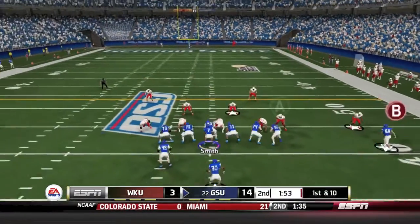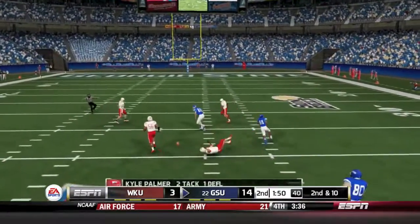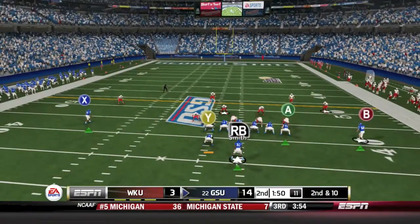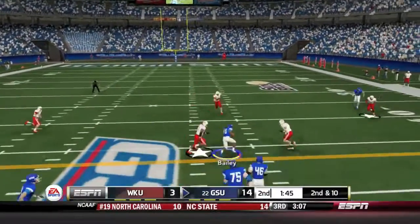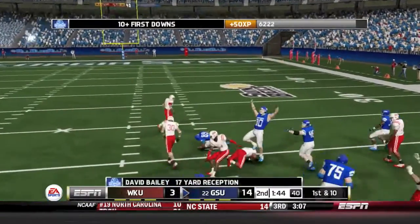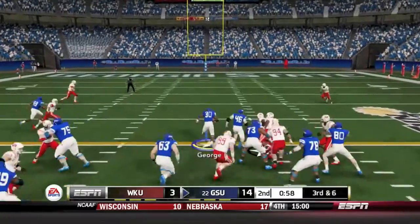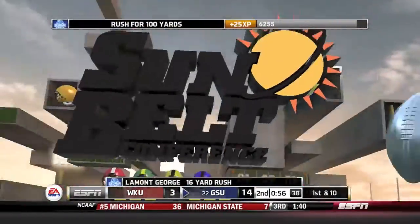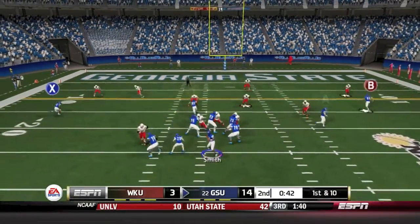1st down and 10. Smith under center here, dropping back, looking, stepping up and firing deep, but a last-second deflection by Kyle Palmer knocks that ball to the ground. 2nd down and 10. Smith drops back, steps up and fires, and David Bailey makes that reception past midfield, a 17-yard gain. Later on in the drive, it's 3rd down and 6 for the Panthers, and the handoff goes to Lamont George. He makes his way up the middle for 16 yards and a first down, and Georgia State has rushed for over 100 yards in this game in the first half.